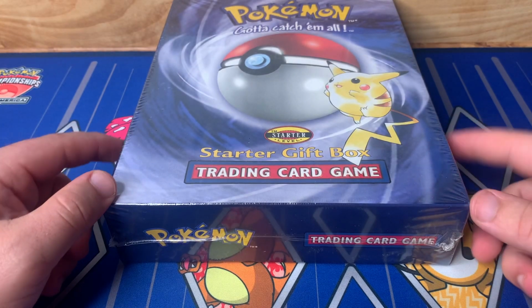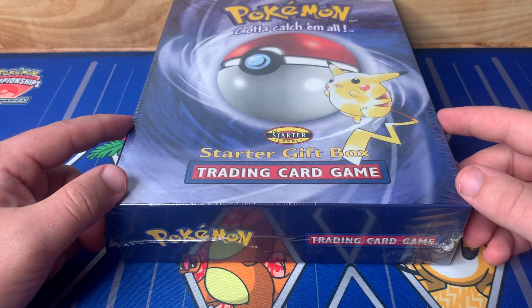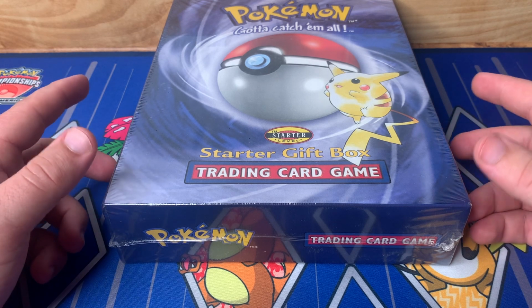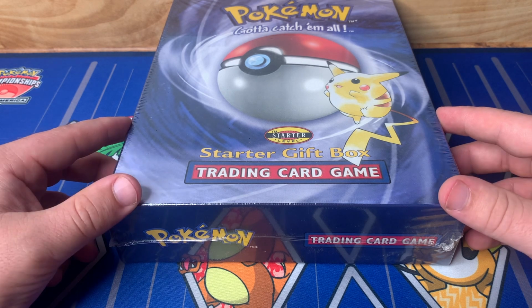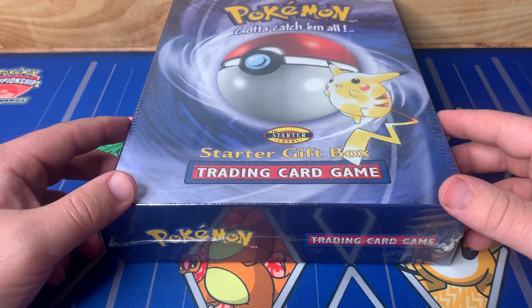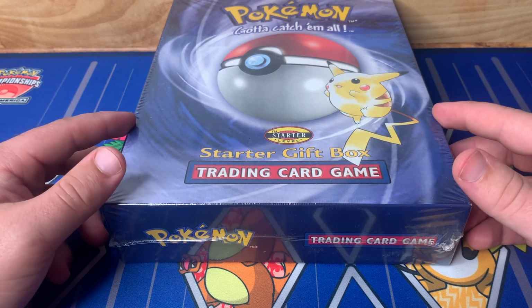Next up, we have a starter gift box. Someone came up to the booth asking if I was interested in purchasing this. He was originally asking $500 for it, which is right around what they're going for on eBay, so I told him I really couldn't pay that much for it. I initially offered him $350 for this gift box right here.